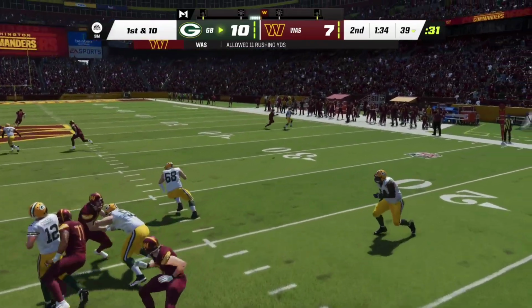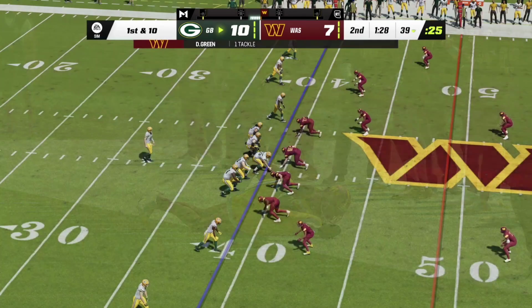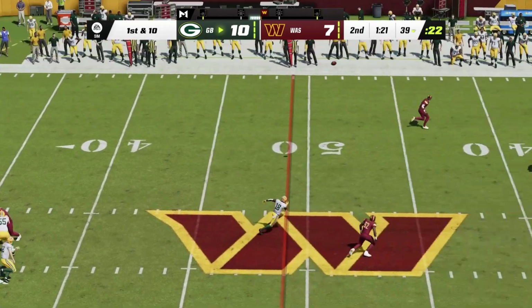But one of the ways that quarterbacks keep all the receivers alive in a play, never lock in on any one guy. Make sure you keep your eyes moving, scan the field. And here he finds the open guy for a nice pickup. Rodgers now on 1st down.